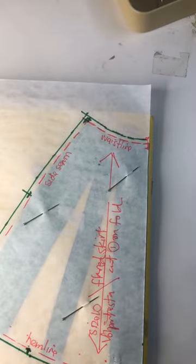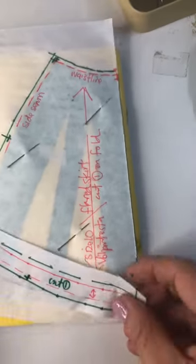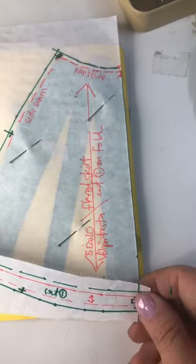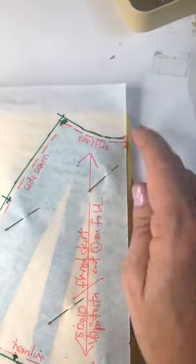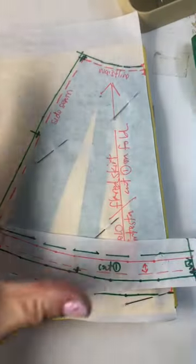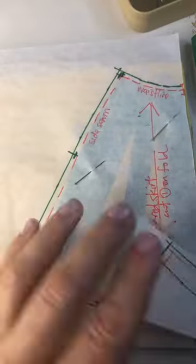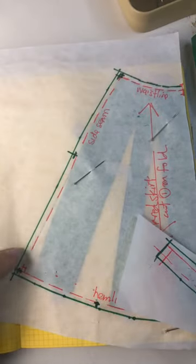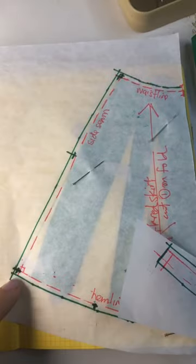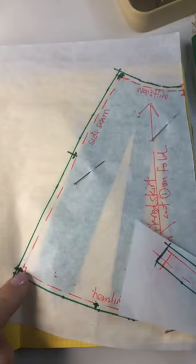So here's my pattern set. It's not complete because I have my front skirt and my front facing. What I also want to create is, of course, a back skirt, which will be all the same rules. And then I need to make sure that my front and back skirt side seams have exactly the same length because they will be stitched together, and that all their notches match up together.